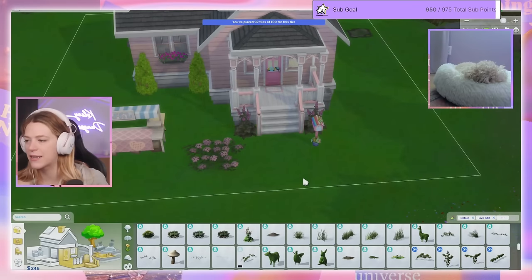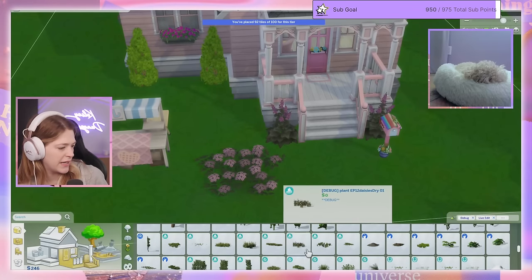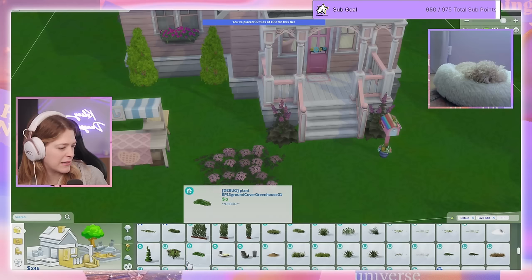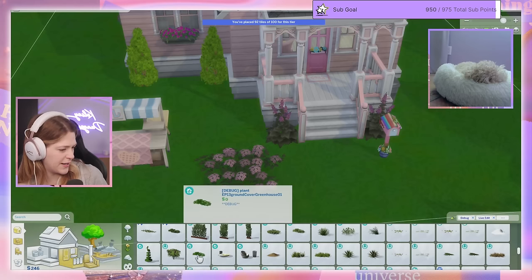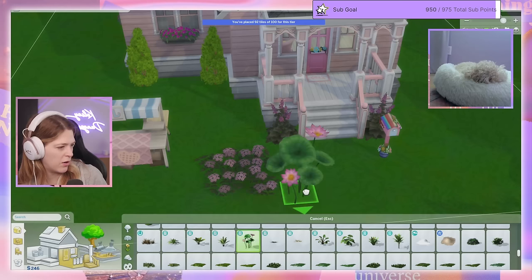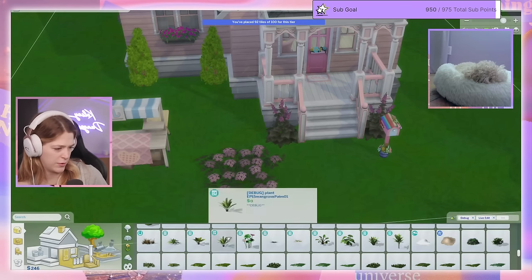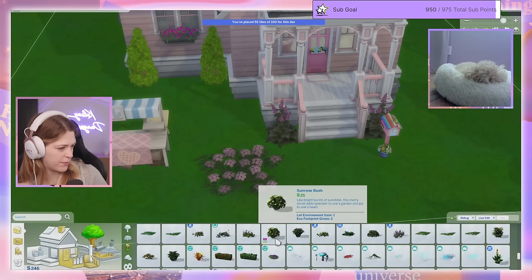Nice. It's the season. Cherry blossom trees with this house. Oh, that would be very pretty. Okay, yeah. I'm hoping it's the season that's making everything look like this. Oh, that's fun. Oh, these are cute. So many good things to choose from.